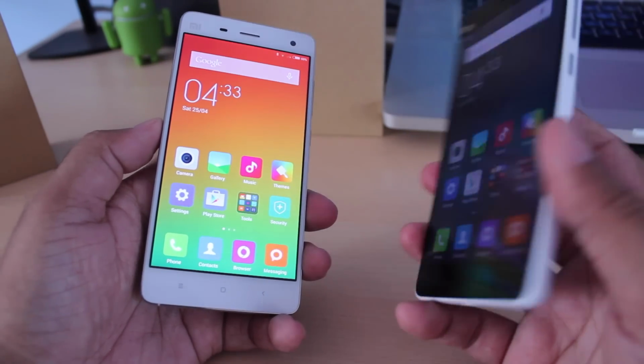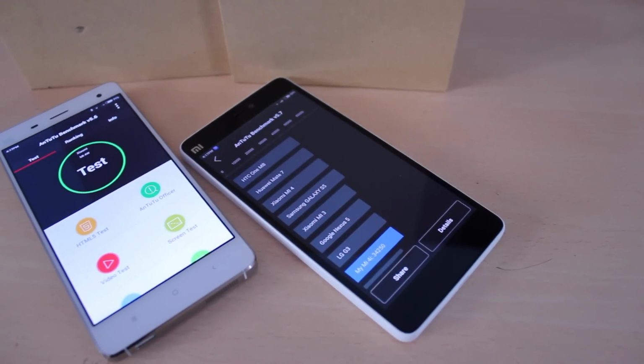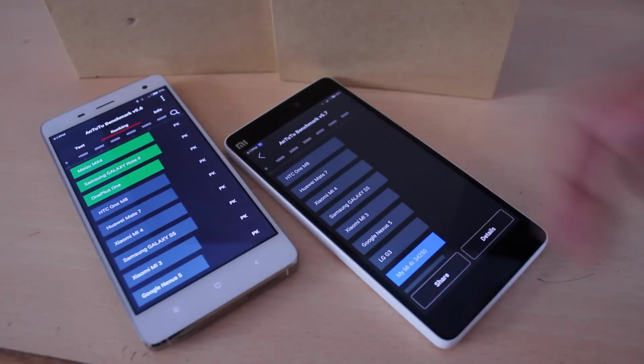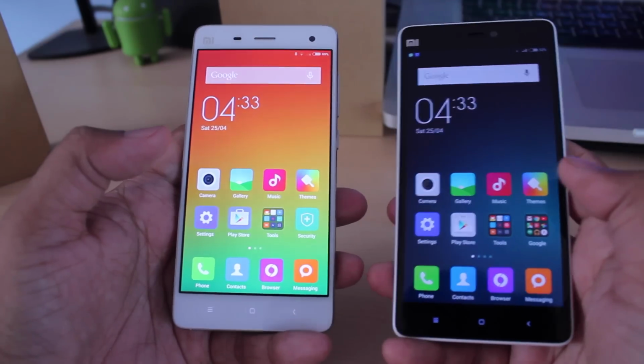All the apps and games I ran on the Mi4i ran just fine, but if you're a benchmark nut, this might be a huge difference versus the regular Mi4. The third difference has to do with software.